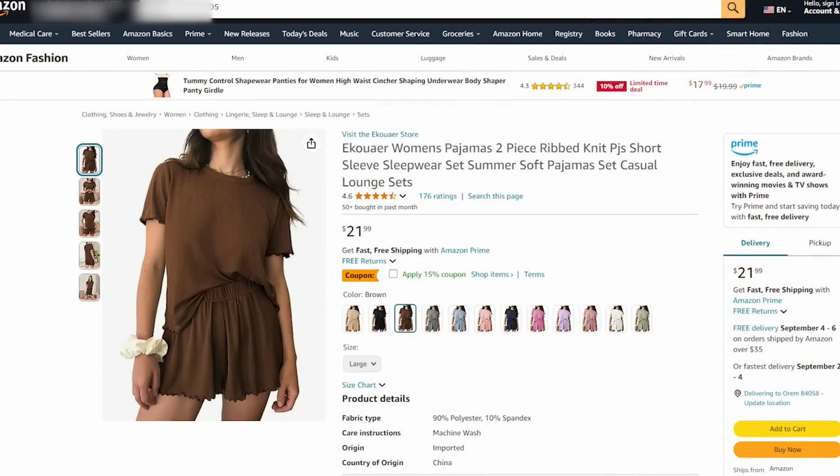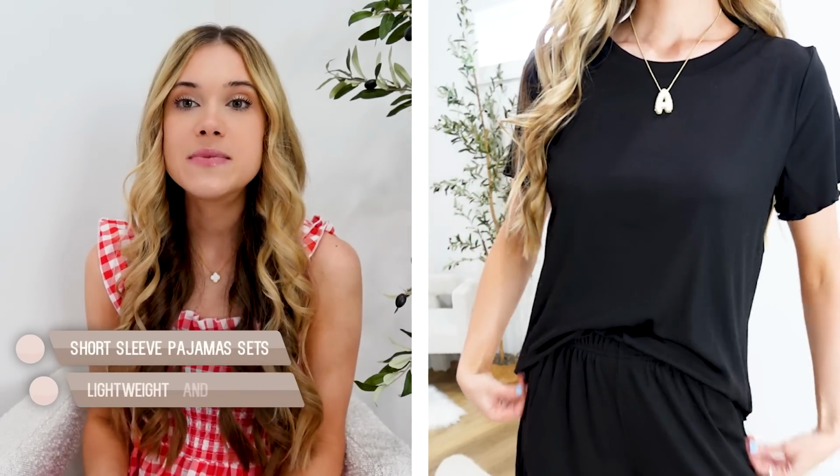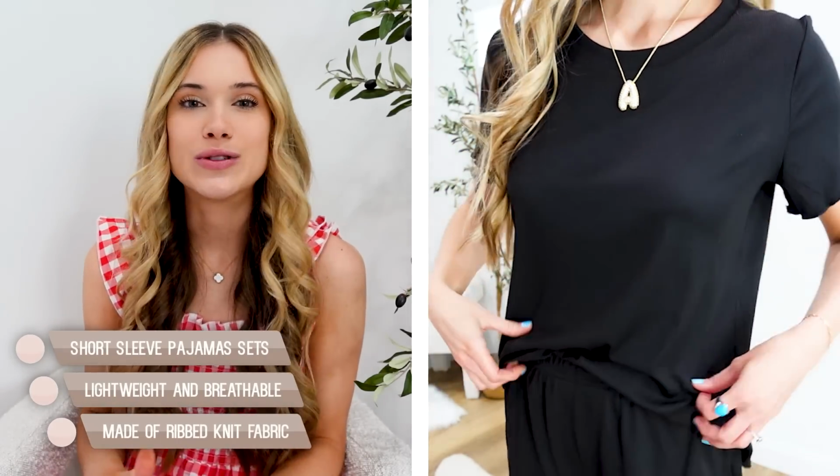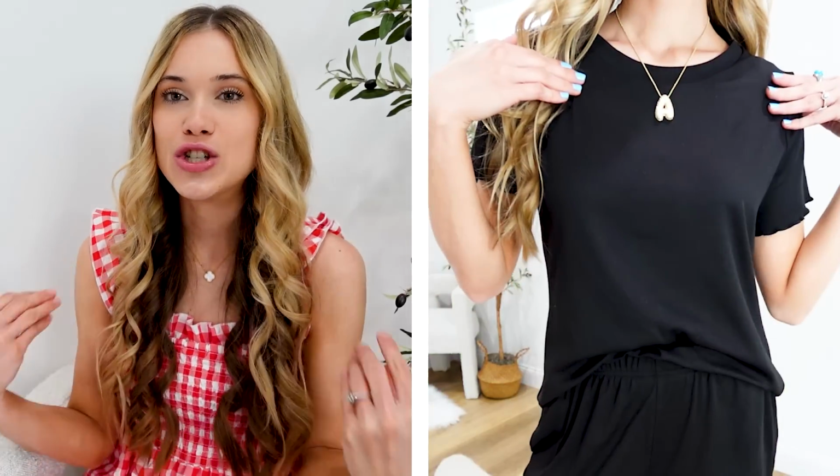The fabric stays the same. I wear my true to size small. They do have a really comfortable elastic waistband. When I am sleeping, I don't like a lot of extra fabric. I don't like fabrics that cling, and these just check all of the boxes. Even during the winter, I will prefer to wear a short sleeve pajama option just because, like I said, I don't like to sleep with a lot of fabric. So this is just a non-negotiable pajama for me.